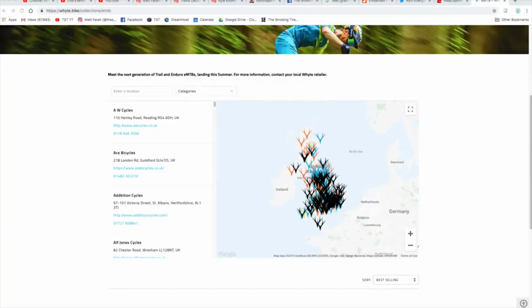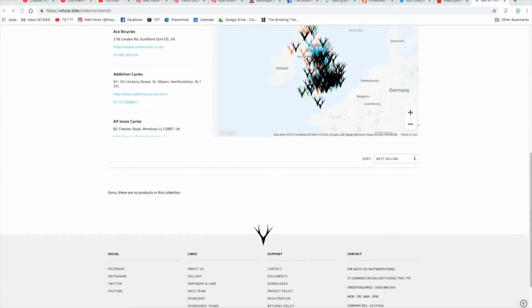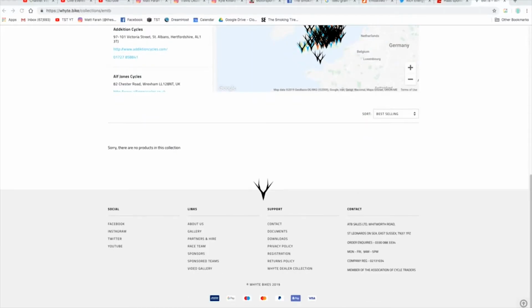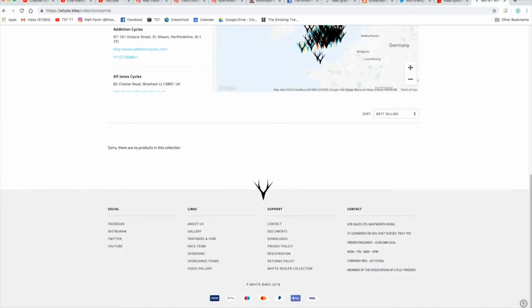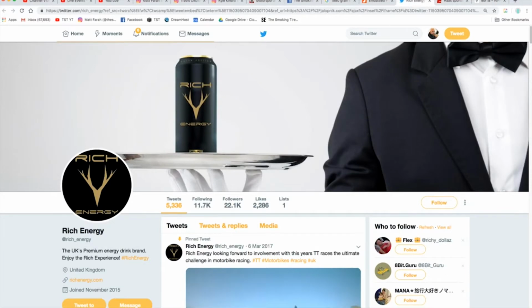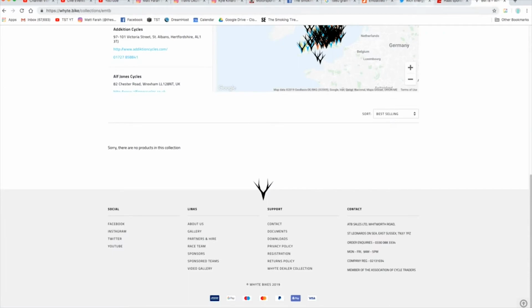Okay, so this is White Bikes' logo, and I think White Bikes won their lawsuit recently. Yeah, they won an injunction against Rich that they can't use the stag logo anymore. Yours goes dun dun dun dun dun dun, mine goes dun dun dun dun dun dun dun. Well, White Bikes has four spines off of their antlers, and we have six. It's 100% the same, but they added two spikes.